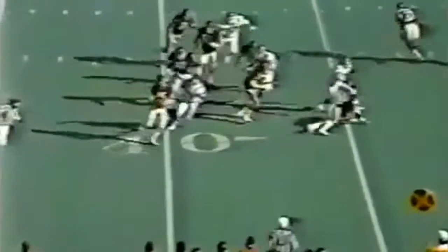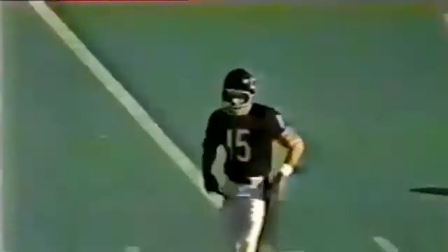Phipps, play faking, looking deep, fires on the run. Perfect strike down to the 20-yard line. Great blocker for Payton, went out in the preseason. John Skavinsky went out not long after. Here's a pass to Watts in the flat down to the 11-yard line on the 2nd down and 8 pitch. It's going to be close to a 1st down.